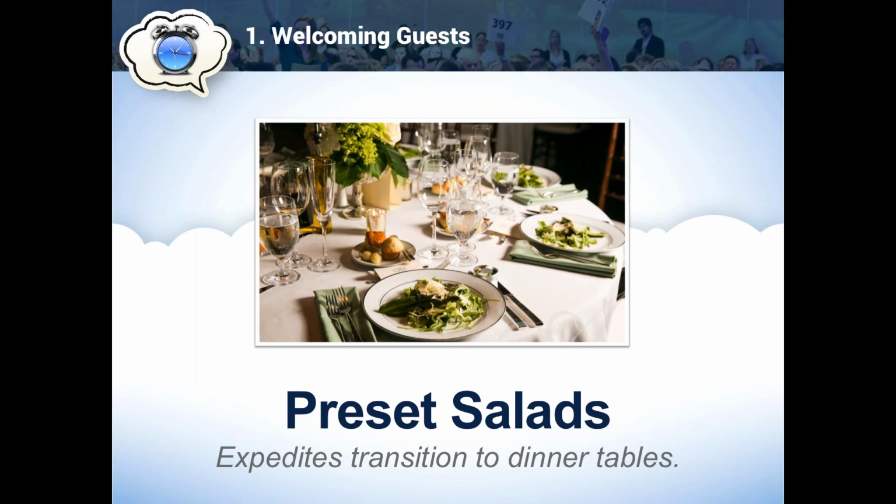Well, I know I'm going to get some pushback on this because I always do, and people who are concerned about the dining room presence, and they're worried about the meal, and they're worried about all those sort of things, say, oh, we can never have a preset salad. It just doesn't look right. It works like a charm. You just go ahead. Because remember, we're not making money from the dinner. We're making money from the auction.